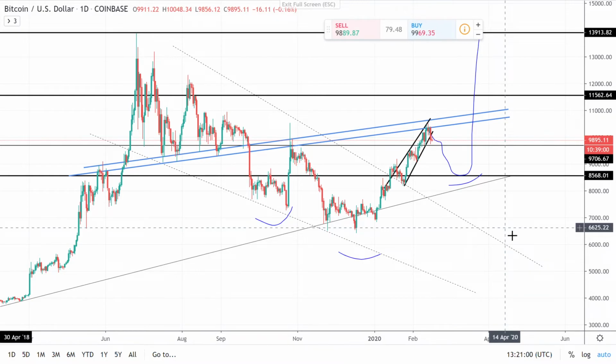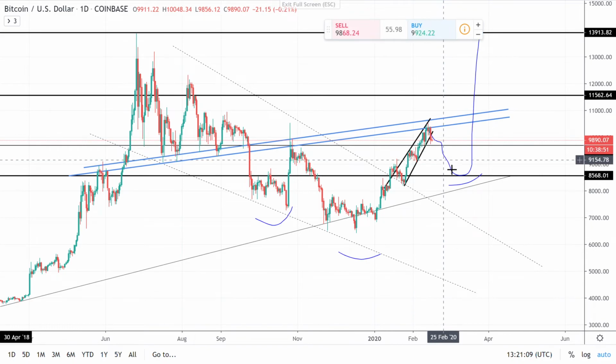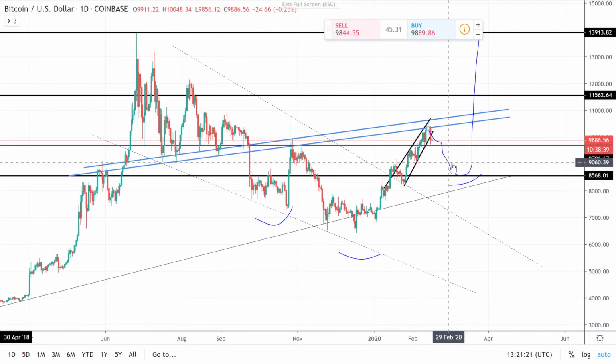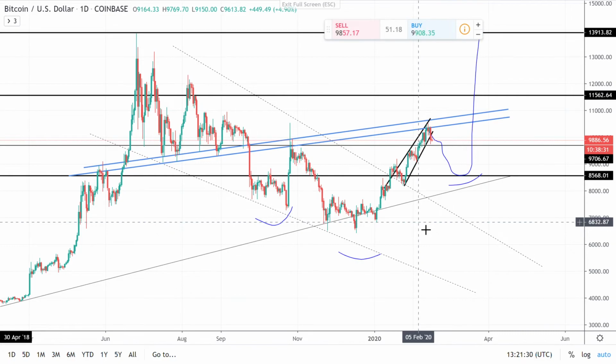We're going to see a pullback. This may be the last pullback before we really start pushing all-time highs. Anywhere around here is a good buying opportunity, because come a month, 2 months, 3 months from now, you're going to be like, okay, I'm so happy I was buying here. So we could see a sharp sell-off, a little consolidation, then a capitulation, and then boom, we're just going to start shooting up again. So get ready for that, guys.